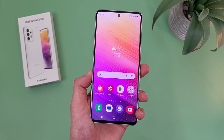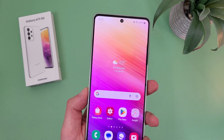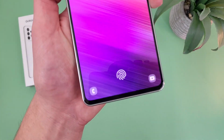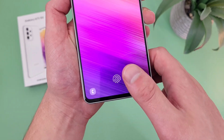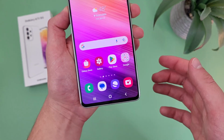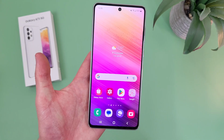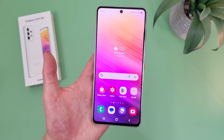Now for security features, with the Samsung Galaxy A73 5G, this phone does have Face Unlock, and it also has a fingerprint scanner right here in the display. So real nice and premium looking, but let's give it a try. There we go, one more time. And there we go. So as you can see, it worked real well, real fast and responsive, no issues at all.